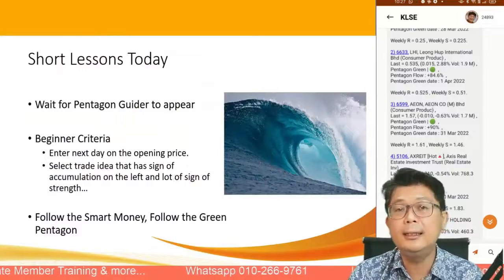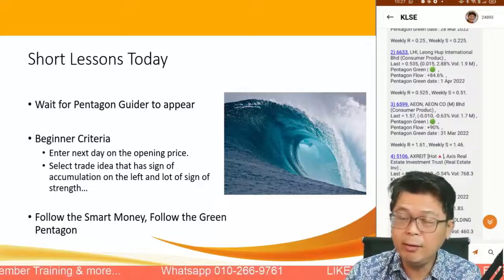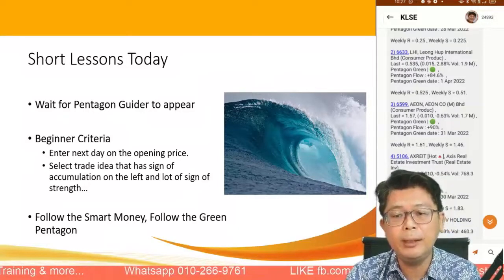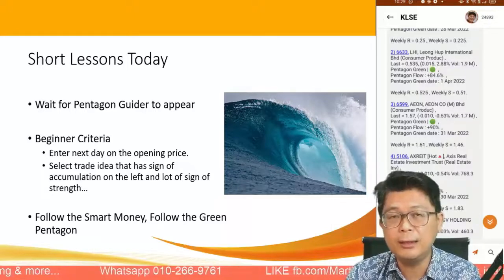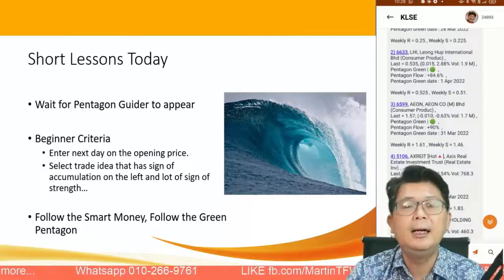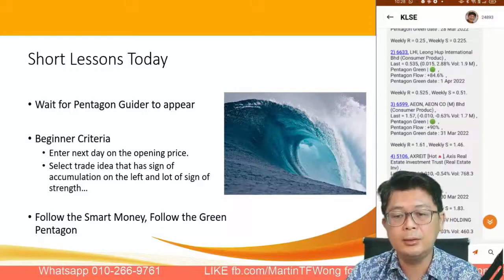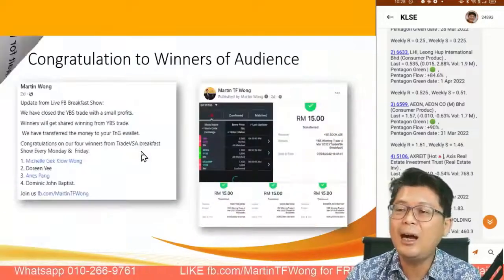Now some short lessons here, just to summarize the 2 charts that we have. You've got to wait for the Pentagon Guider to buy. Very simple. Those are the beginner criteria. You enter on the next day at the opening price, and select trade ideas that have signs of accumulation on the left, lots of signs of strength like what we've seen in LHI, and it's even better if you have that railway track, with the medium term and short term moving averages sloping upwards rather than downwards. Follow the smart money, follow the green Pentagon here. All right, that's how we want to do it.